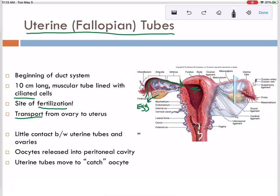So if that sperm, wrong button there. Let me change color. Let's see. Let's do white, I like that.